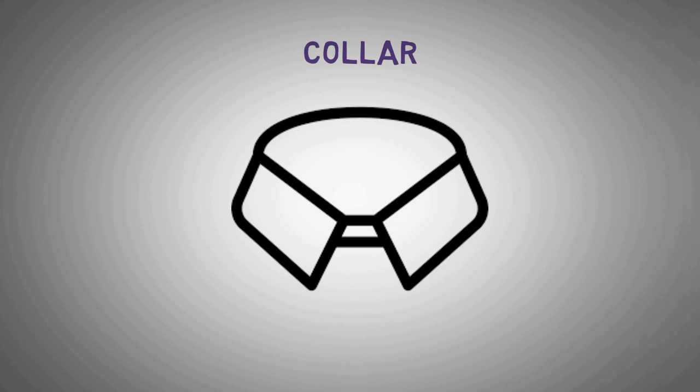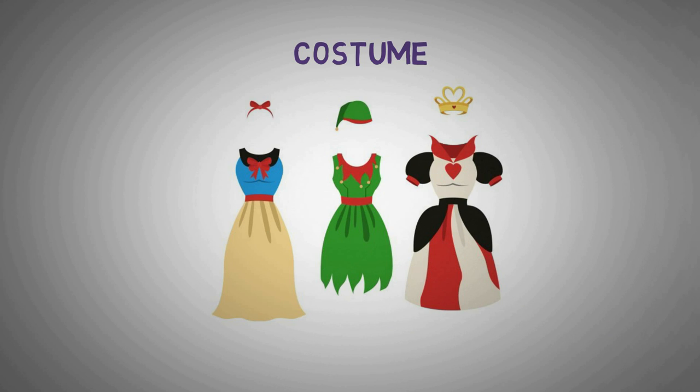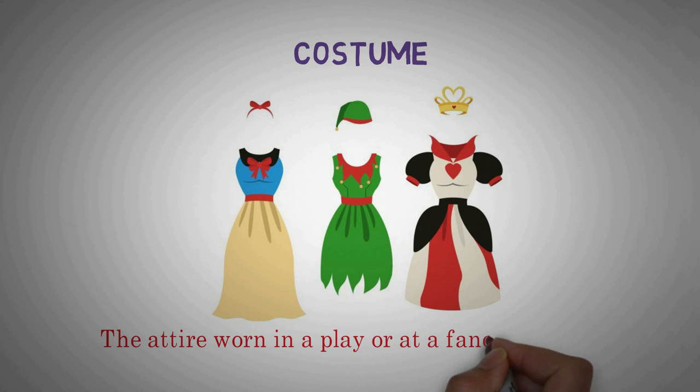Collar. A band that fits around the neck and is usually folded over. Costume. The attire worn in a play or at a fancy dress ball.